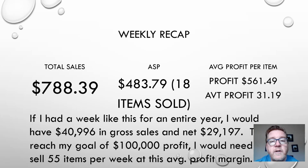So here's the weekly recap. These are one-offs. Once again, this doesn't include my Poshmark jewelry wholesale, which does quite well. But on my one-offs, I had $788 in change in sales. Average sales price, whoa, that number is way off. I think maybe $48 was the average sales price, which is still really healthy. And a profit of $561 for an average profit of $31.19 per item.